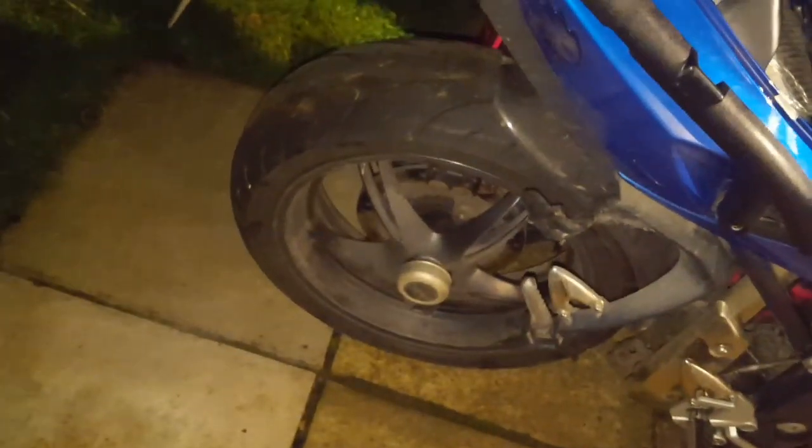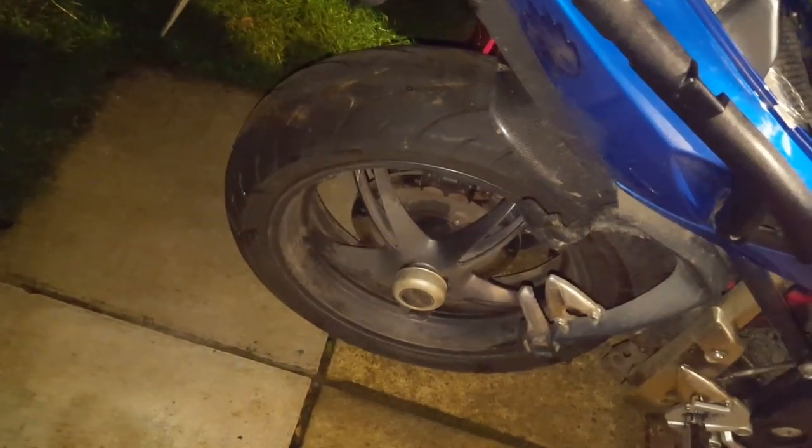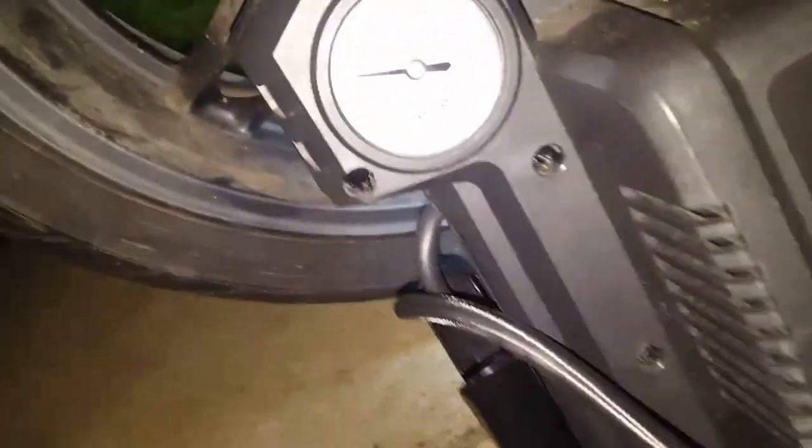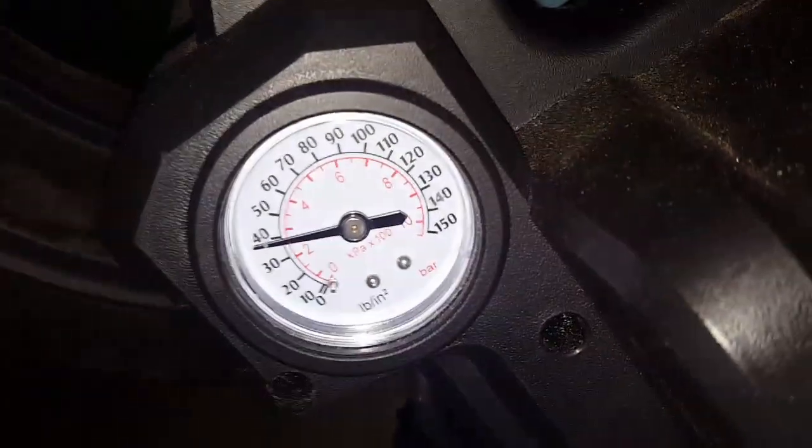So anyway, that's on, see how that goes, and I am about to just put air in the tyres or let air out, whatever. I am pretty sure it's 36 and 42 on this, whether you're solo or dual. So let's sort that out. Yeah, a little bit in.